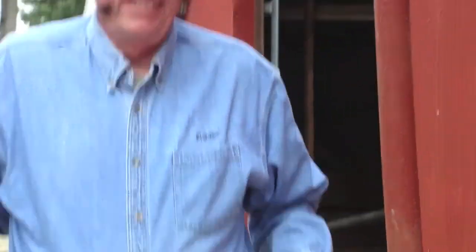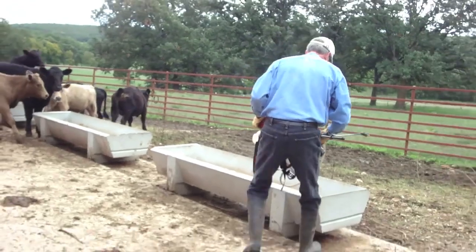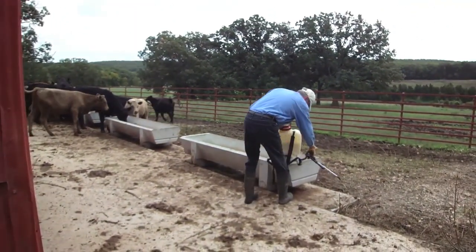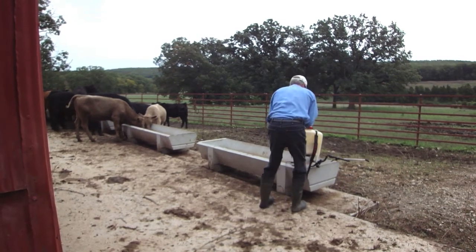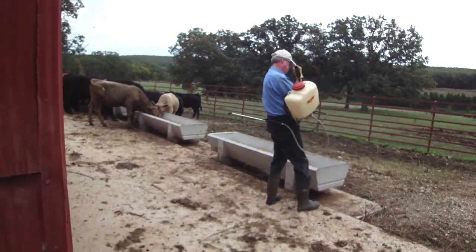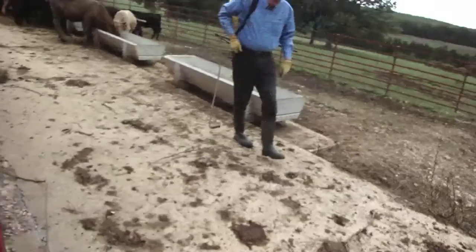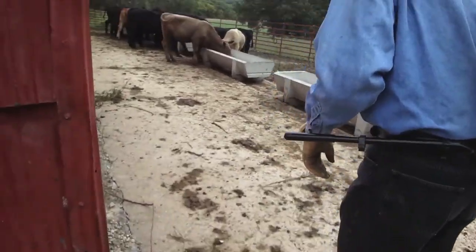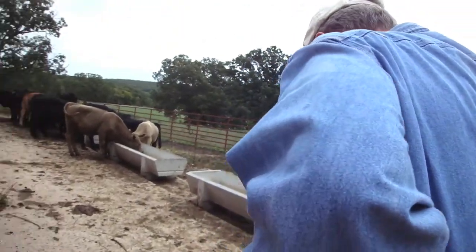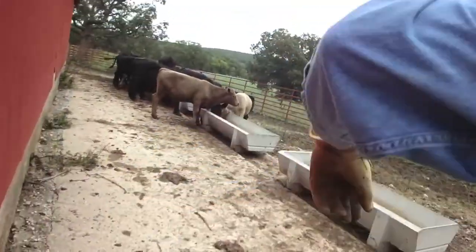So here I come with a sprayer. It's a backpack sprayer. So I'm going to put it on my back. G-Mom's going to help me get it on. It weighs about 50 pounds. It's heavy when it's full of insecticide mix, which this one is. And so G-Mom's going to get me hooked up here. And it's got a pump. You see that little handle? That's the pump.